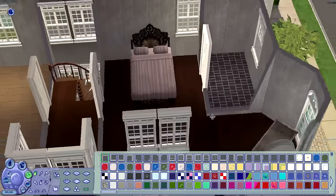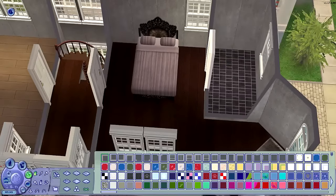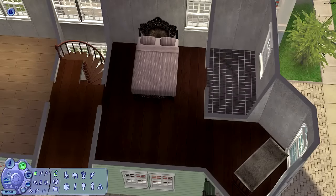And we have just about 10 more minutes left in this episode. I won't be able to get the whole house done, but I'll show you its completed look.